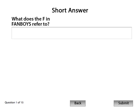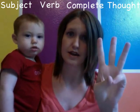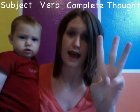Now answer the following questions to see if you can remember what each letter in fanboys stands for. Remember, the rule is to use a comma before fanboys when dividing 2 complete sentences. A quick reminder, a complete sentence has 3 things: a subject, a verb, and a complete thought. You need all 3, a subject, a verb, and a complete thought.